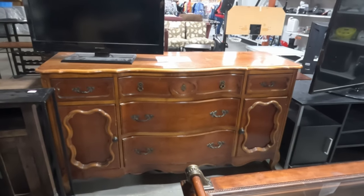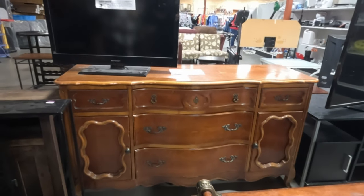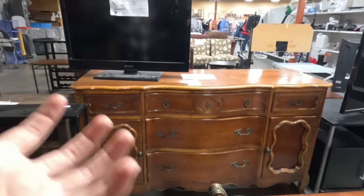Just don't know about it as like a, it's like more of a buffet. Correct. Versus like a dresser.